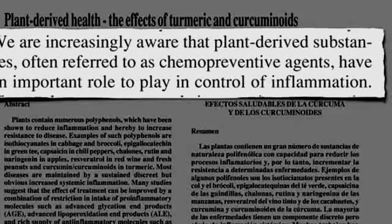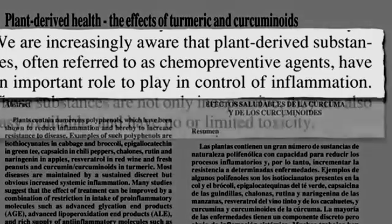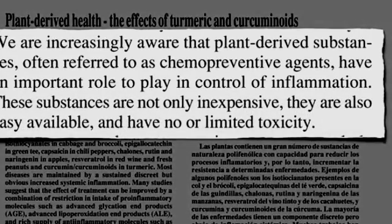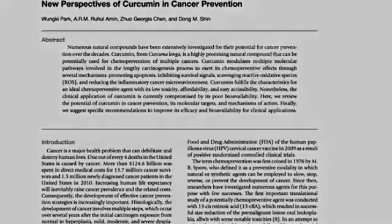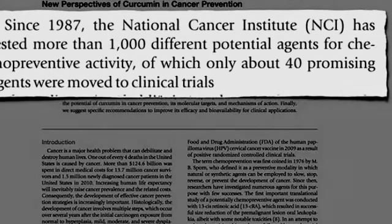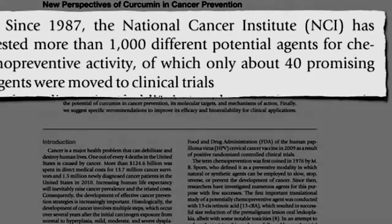Substances that help prevent cancer, as opposed to chemotherapy, substances aimed at treating cancer. These substances are not only inexpensive, they're easily available, have no or limited toxicity. Since 1987, the National Cancer Institute has tested more than 1,000 different potential agents for chemopreventive activity, of which only a few dozen were moved to clinical trials.